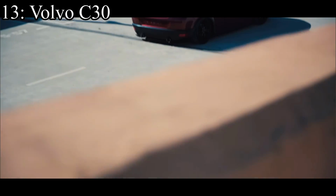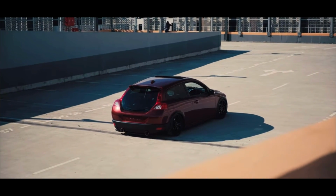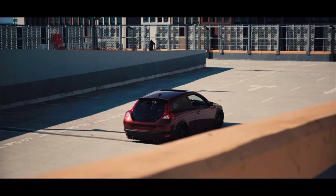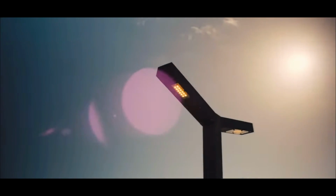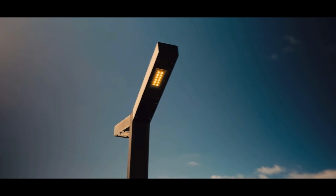13th place, on the other hand, is going to a bit of a basic one, but I always just loved them. It's the Volvo C30. One time I made a video about underrated cars, and I mentioned the Volvo C30 in it, and they were like, that's a grandma car, bro. Why would you ever want to drive that? If that's a grandma car, call me Aunt Jemima. Because I would love to drive that thing, dude.